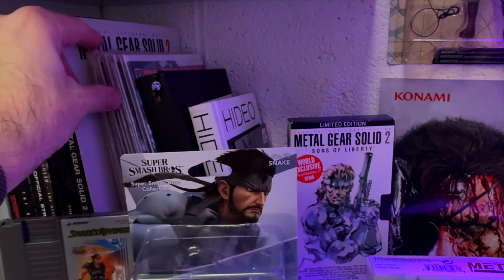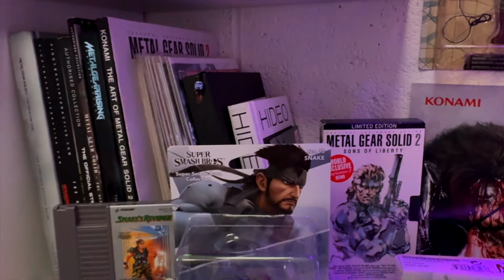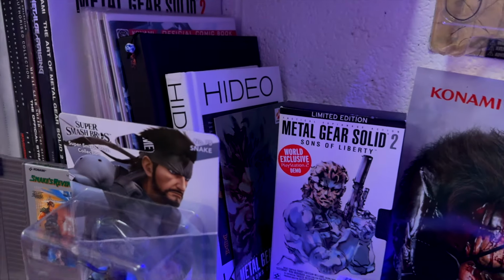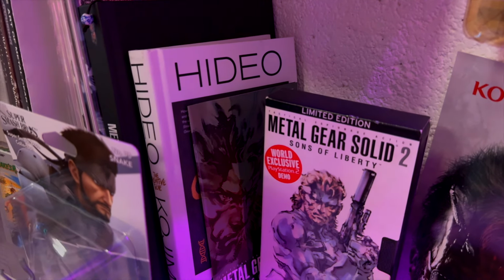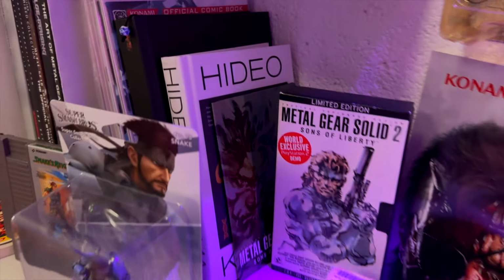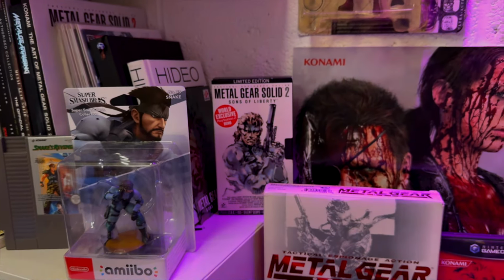And then these are the comic books that they made for Metal Gear, and they're all signed by the author. So I made sure when they came out to pre-order them, and every one of those has been signed. And then there's a couple of books here. There's Hideo Kojima's autobiography, which is a brilliant read if you're interested in the guy and the games that he's made. And then next to it is Metal Gear Solid, the Magnum Opus, which is another book all about him, not written by him, but written about him.